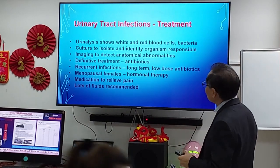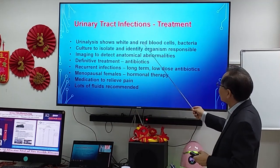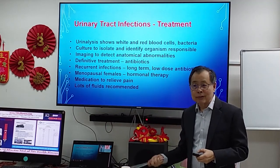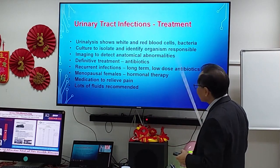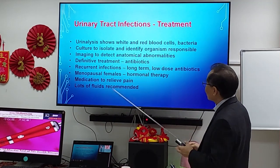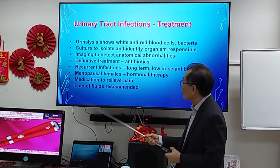So what do you do for urinary tract infection? You can do a urine analysis, and during urine analysis you will find where the cells are seen, okay? And bacteria can be identified if you send for microscopy. Okay, culture to identify the organism responsible. So you take the urine, centrifuge, get the bacteria and culture it. Then you can image, do a scan to detect any abnormalities in the bladder that may contribute to the infection.